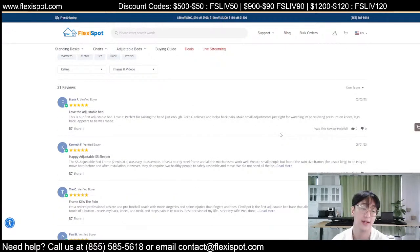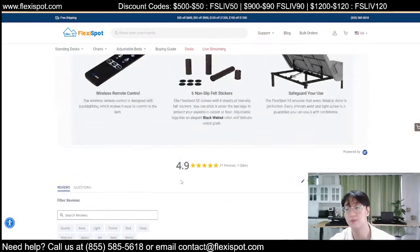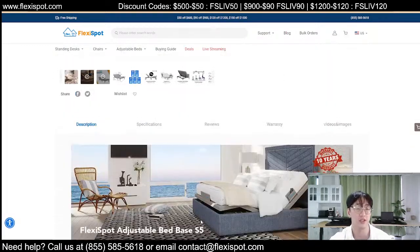Frame kills the pain. I'm a retired professional athlete and pro football coach with more surgeries and spine injuries than fingers and toes. Flexispot is the first adjustable bed base that allows me to rest peacefully. That, with the touch of a button, resets my back, knees, and neck and stops the pain in its tracks. Best decision of my life since my wife. He also had time to add in the pun, which is funny. Well done, Flexispot, and great customer service too. Godspeed. So we see all these people loving our S5 adjustable bed base.